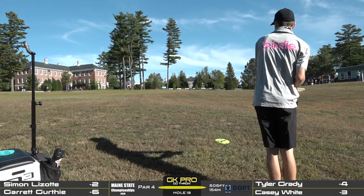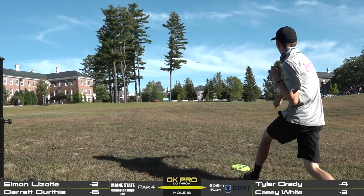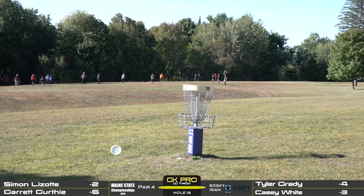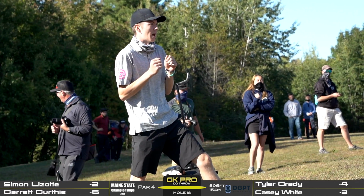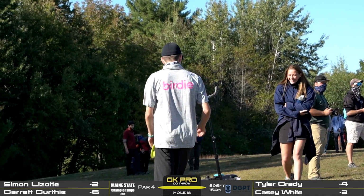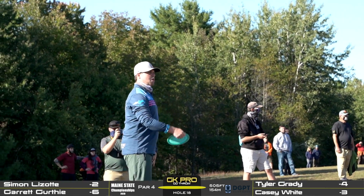Casey going with the Ft3 forehand. This is one he's going to have to play really wide. Looks like he... Oh gosh. Thought I had the chance, but I didn't. Almost think it was actually fireworks for the end of the round there for Casey. Banging it off the front rim of the basket.